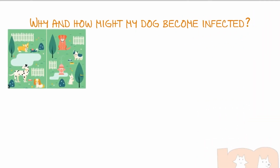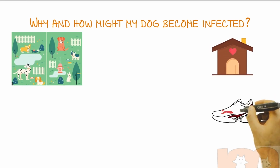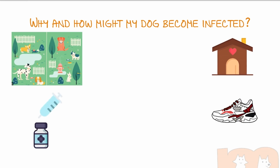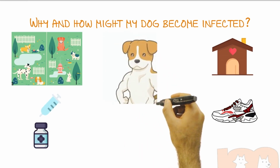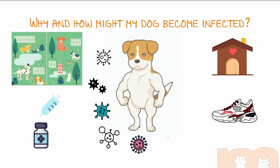Why and how might my dog become infected? Canine parvovirus can be found in almost any environment, but not every dog who comes into contact with the virus becomes infected. Several factors come into play in infection, including the immune status of the dog and the number of viruses the dog is exposed to. If the combination of factors is just right and a dog does become infected, a specific sequence of events has begun as the virus attacks the body.